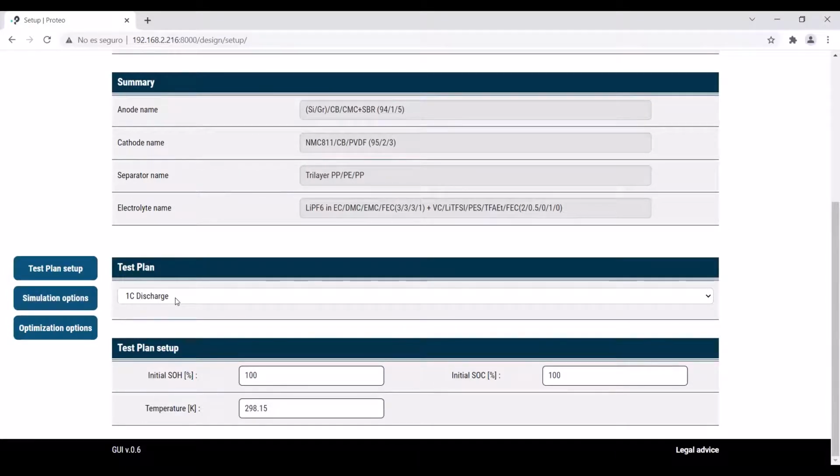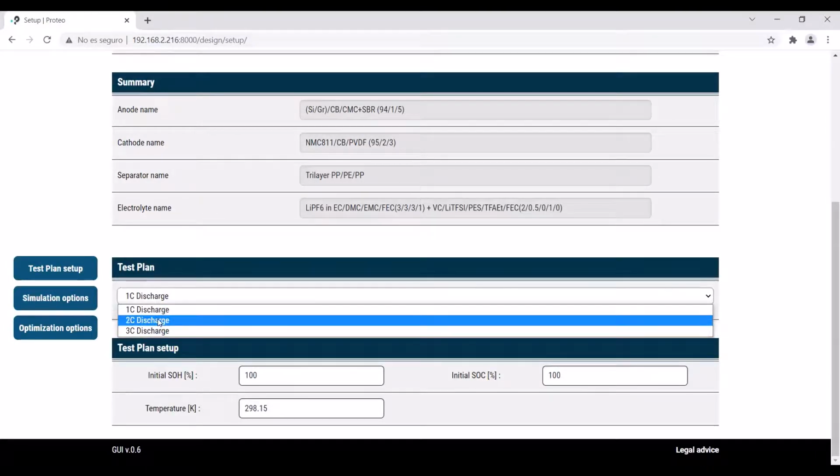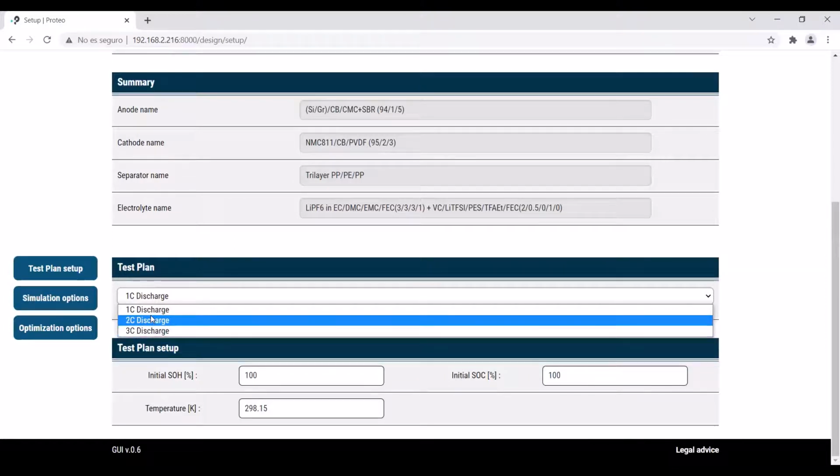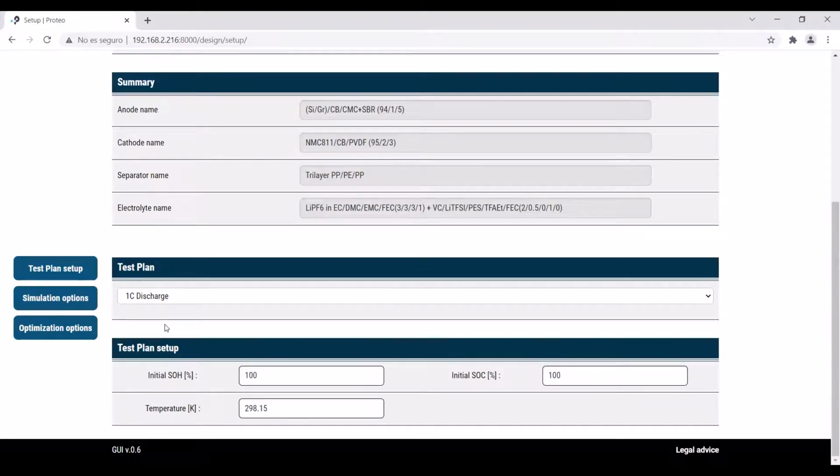This test plan indicates the test we would like to optimize. So we will be optimizing the specific energy of the cell, for 1C discharge. We can have a 2C discharge or 3C discharge. Later, if we have time, we can make another optimization taking one of these test plans. These are the default ones. Of course, you can upload some test plan files, or you can design it on the tool. The default test plan contains the initial state of health of the battery, the initial state of charge, and of course the room temperature in which we want the experiment to take place.